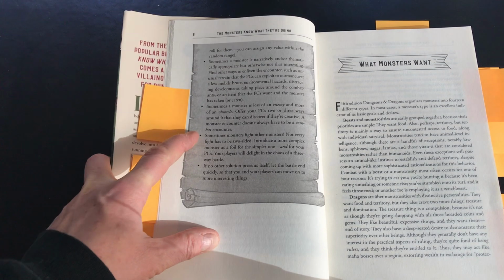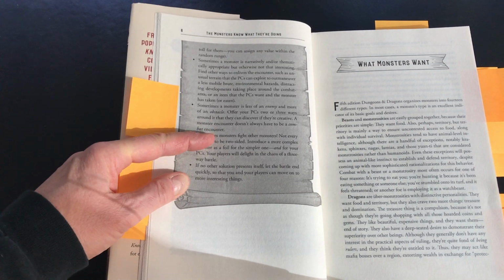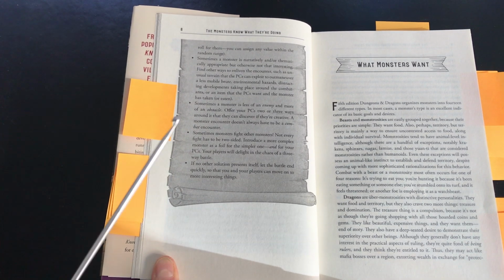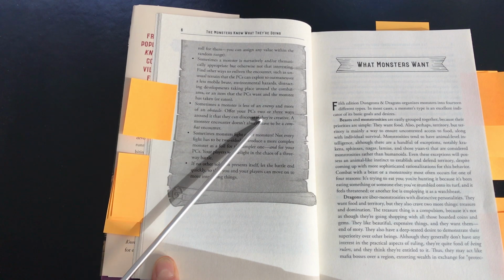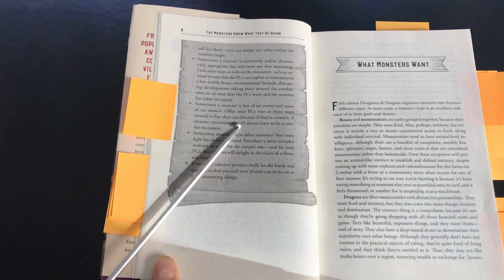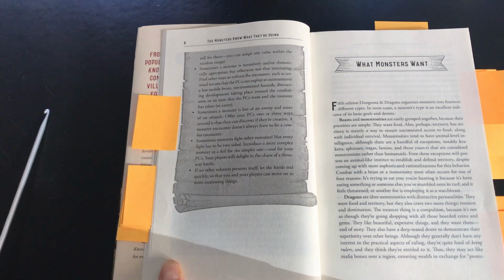Finally, the point that's been made here that I want to call out, it's been made elsewhere, it's been made by me, but it bears repeating. Sometimes a monster is less of an enemy and more of an obstacle. Offer your PCs 2 or 3 ways around it, and they can discover if they're creative. A monster encounter doesn't always have to be a combat encounter.